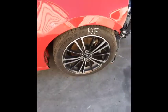Right door has one small dent and very light wobbles. Right power door mirror. And a right front 17-inch factory alloy mag with a good tyre.